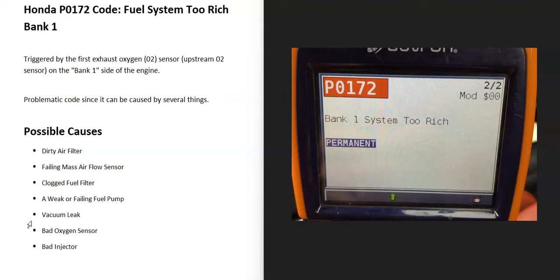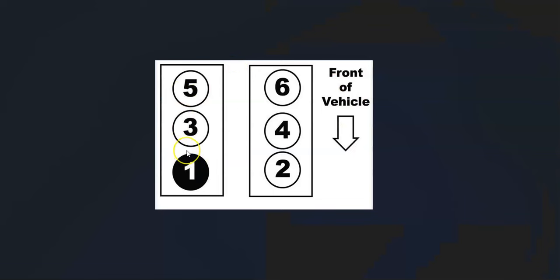And this code can be problematic sometimes since it can be caused by so many different things, but I'm going to go over how you can narrow it down and find out what the cause is. And so what are some possible causes? Well, it could be a dirty air filter, could be the mass airflow sensor, could be a clogged fuel filter, could be the fuel pump, could be a vacuum leak, could be a bad oxygen sensor, and possibly a bad injector.